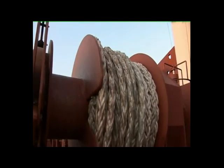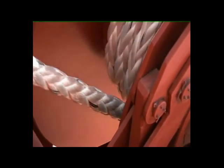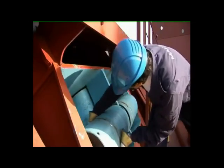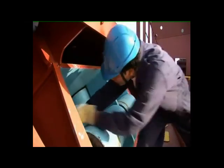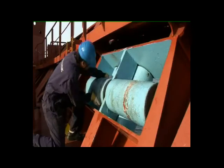For the deck crews to perform their task effectively, equipment must work faultlessly. Inspection and maintenance is essential. Roller pins on fair leads may wear and fracture if not regularly greased and inspected. A damaged fair lead can destroy a costly rope or cause a personal injury.